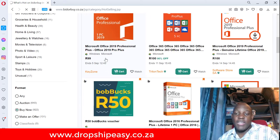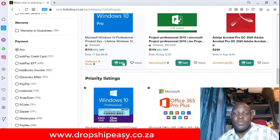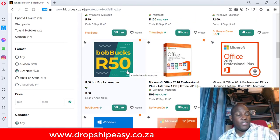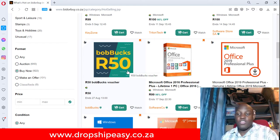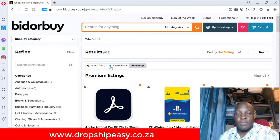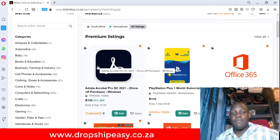Okay, so one other strategy, guys, that I like to use, and it works very well for me, is you can take a product that sells well, let's say on Build or Buy, and you can sell it on another medium, like maybe Takealot, right? Because you know it sells well here, it's most likely to sell well on the other side. So that's one of the easy ways to dropship. Okay, is to take a product that is selling well in one medium and plug it into another medium.